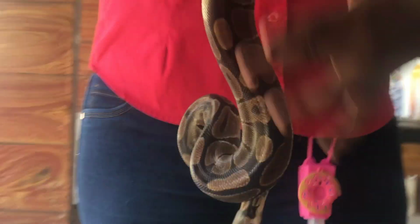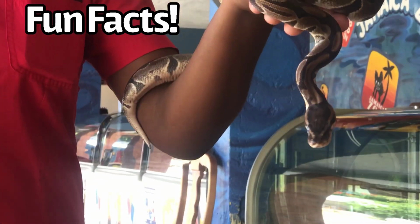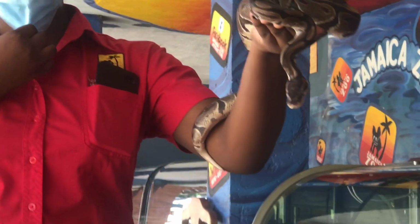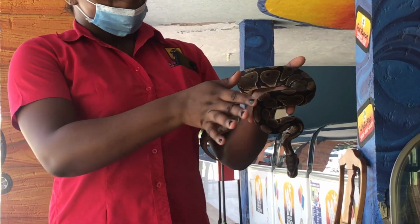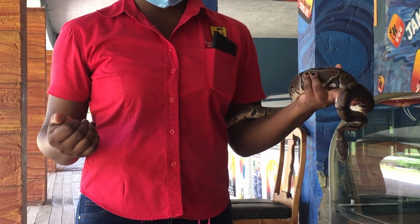Okay. So let's see. Oh, they actually feel softer than I thought. It's not the best feeling, but it's softer than I thought. So, this is a ball python snake. Ball pythons are one of the most friendly snakes of the snake family. In the snake family, you have over 2,900 species. Out of that 2,900 species, 375 are considered to be venomous. You know what venomous means? Dangerous. You can use their skin to make leather, shoes, belts, bracelets, handbags, and more.